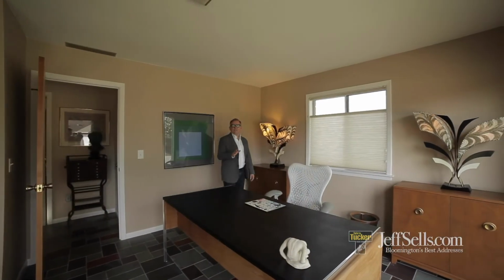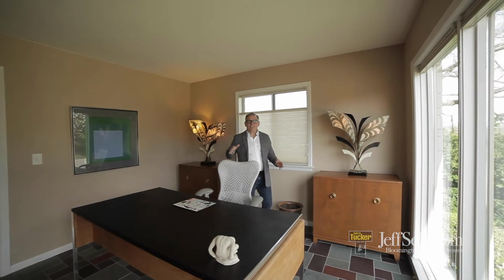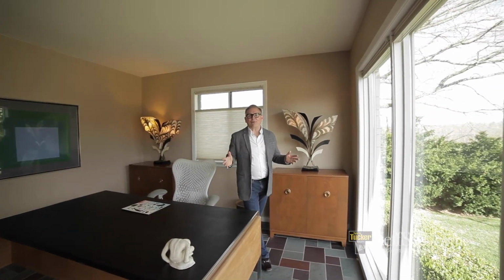The distinctive style of this home is so impressive. You get walls of glass, the beautiful finishes, and there's something just cheerful to be in this space.